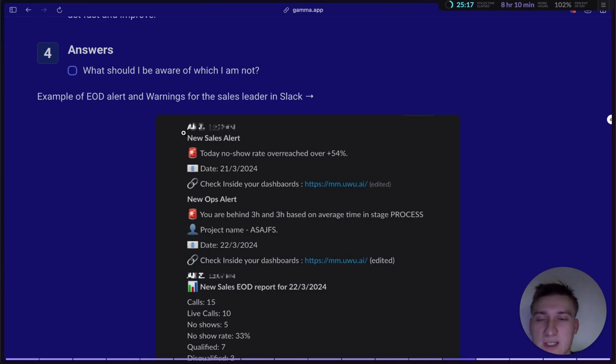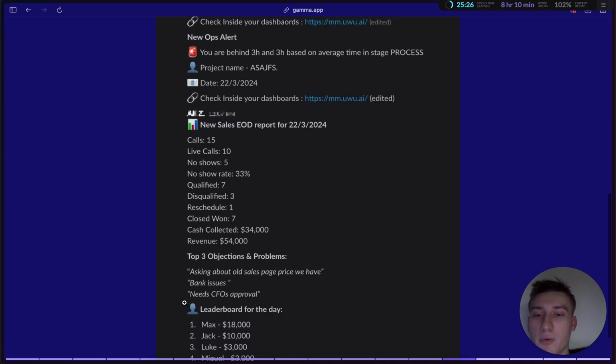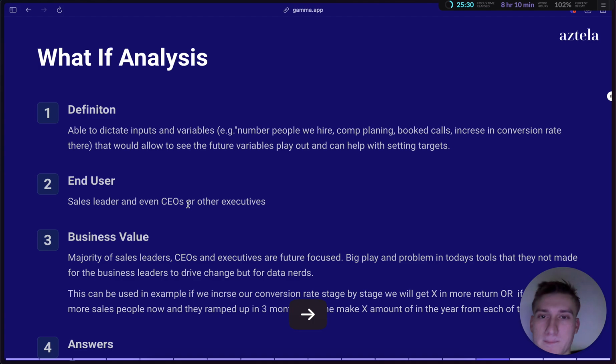And this is how it looks like, let's say in your Slack. Today no-show rate over 54%. Date, and check your insight on your dashboard and so on. And here's also an example of another report which I already described in previous examples.